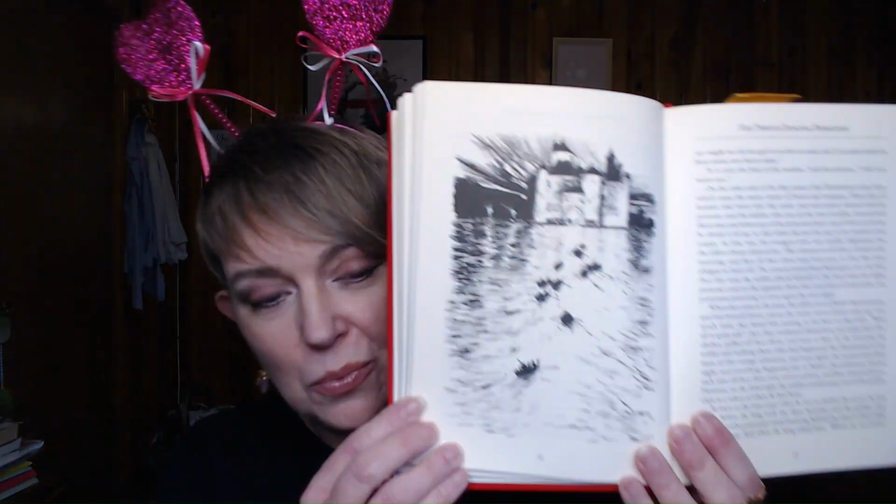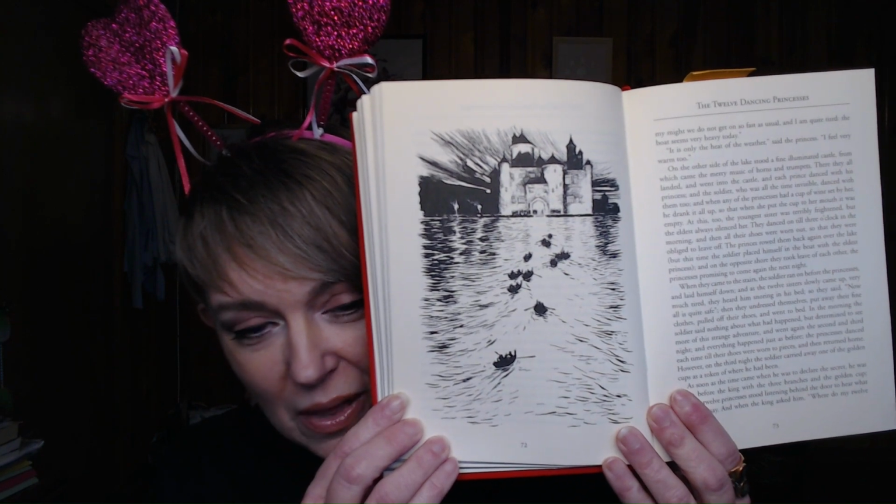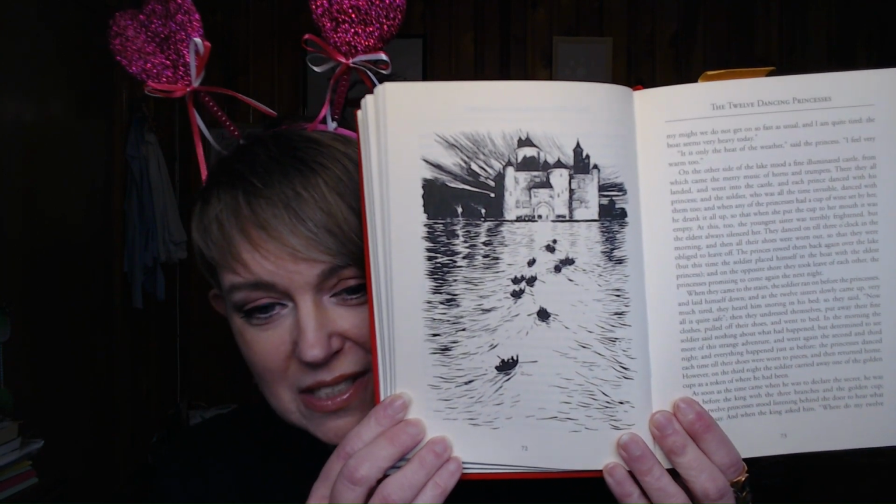I've also seen wonderful illustrations that he did for A Christmas Carol. And in addition to the color illustrations, he also has some really lovely black and white illustrations. And this one is from the 12 Dancing Princesses. And again, I'm not sure where I got this book. I've had it for quite some time.